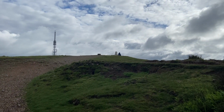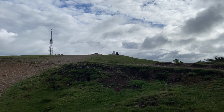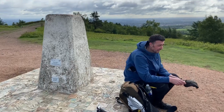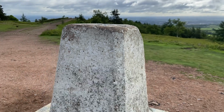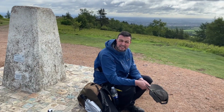Oh, and there's Adam sitting by the trig point. You okay, Adam? I am. Good man, let's get to the top. Hey, the top of the Wrekin for the umpteenth time. Always a pleasure. What a panorama.